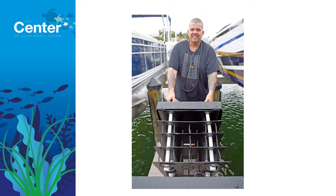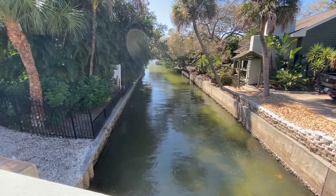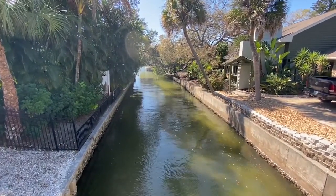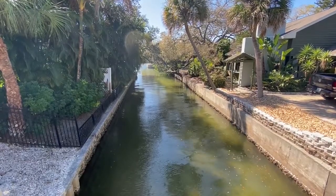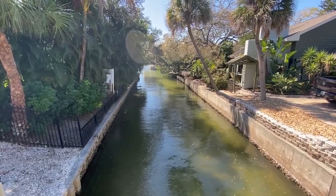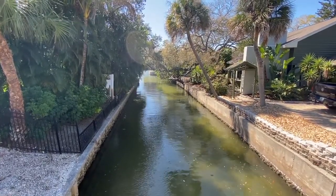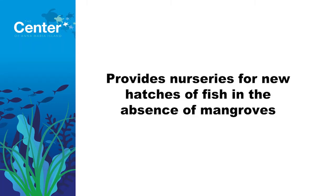Many canals have been formed throughout Florida to create more waterfront for inland property owners. In the process of doing that, they've hardened canals, quote unquote, and have put a lot of cement in place where mangroves used to exist, or before even water was in that area. Mini reefs are a solution to softening those canalways and providing nurseries for new hatches of fishes, new crabs. These are, again, replacing mangroves that used to provide the same function for these creatures.